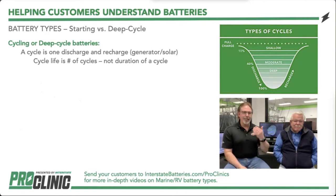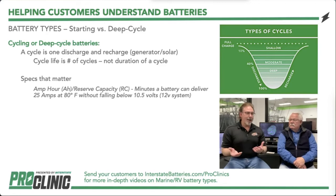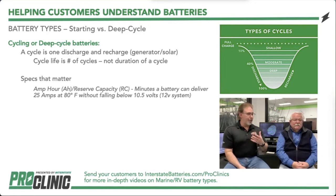So the specs really matter on this. Your ampere hour or your reserve capacity, the minutes that a battery can actually deliver 25 amps at 80 degrees, is what you're going to see with the reserve capacity number. Yes. And this is without falling below 10.5 volts. These are standard tests that we run here in the lab to make sure that our batteries meet the specs that we're putting on them.